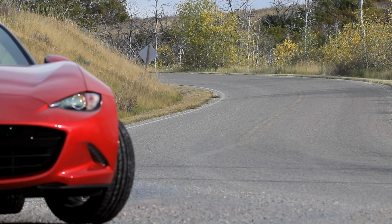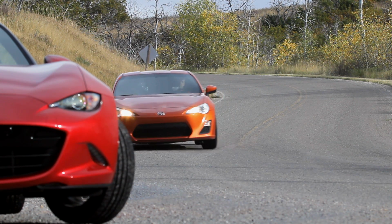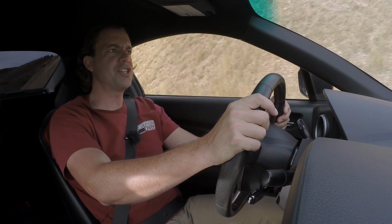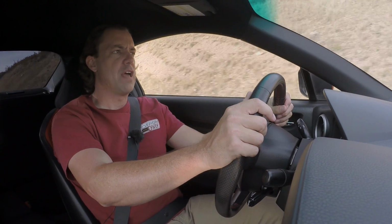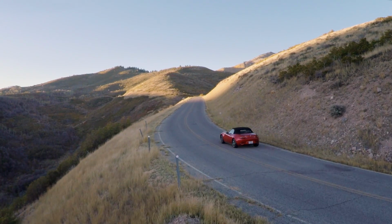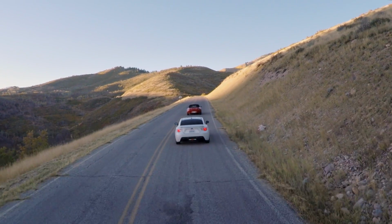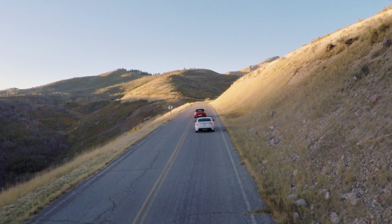It's good. There's no question this FRS feels like a larger car than the Miata. The surprising thing, though, is the dynamics here actually feel a lot more defined and sharper than they do in almost every way in the MX-5. This more aggressive tire setup does create a different sensation in the FRS. We have a BRZ with us as well. We wanted to bring something stock just for comparison.